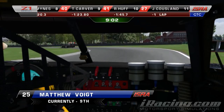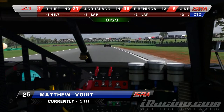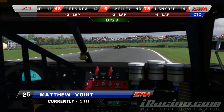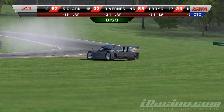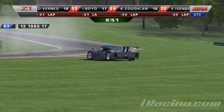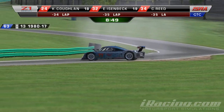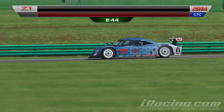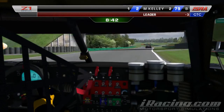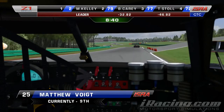Yep, so he's getting that gap down to Jerry. Jerry's kind of dropped off the back of Tim a little bit, so hopefully it'll come into 3 or 7. And so Timothy Stoll is off the track. I don't know if he's contacted anything, but he's not very quick to get back on the track there, so let's see how that car drives right now. Well, or not, I guess. Well, we just know he's off.